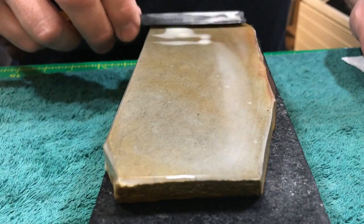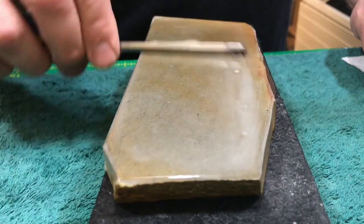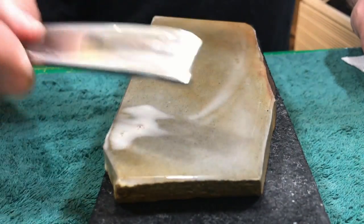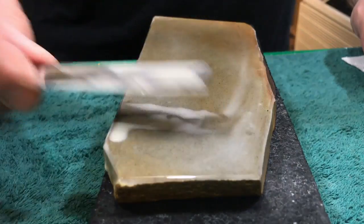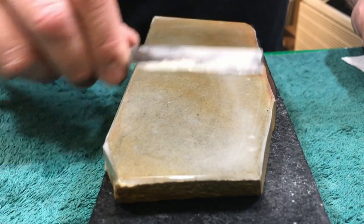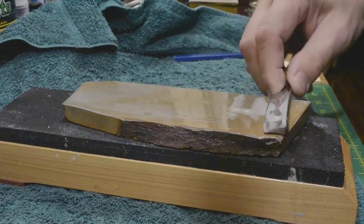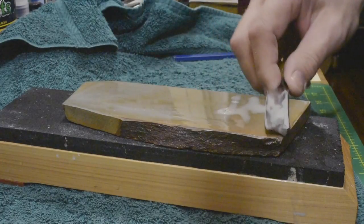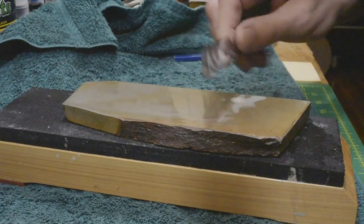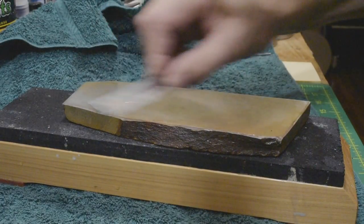Bobbled it right there. If you're going to bobble it, make sure you don't drop it on the edge, because that'll really ruin your day. But yeah, this is coming up a lot faster now. This Koma's super, super fast, and maybe super fine compared to Majiro and Tenju. Some Majiro are very fine, almost Koma. But it does its job really, really fast.